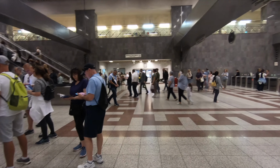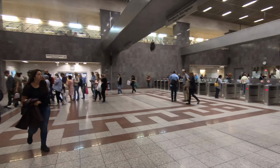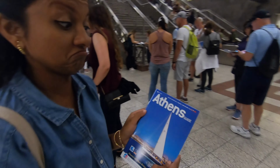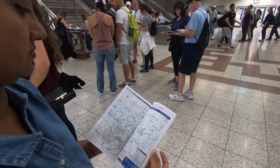The tour does not cover admission to the Temple of Zeus or the Acropolis, but the tour guide will collect money here at the station so that they can purchase the tickets later on in the tour. It took about 20 minutes to organize into groups, and in the meantime, we checked out this great Athens tour guide that they gave us.